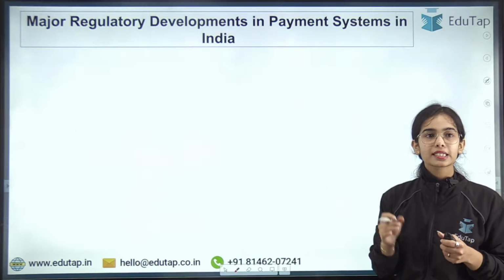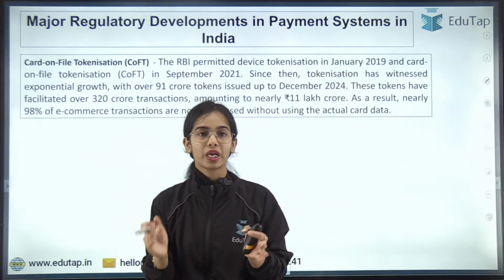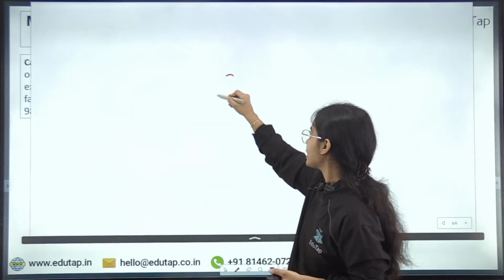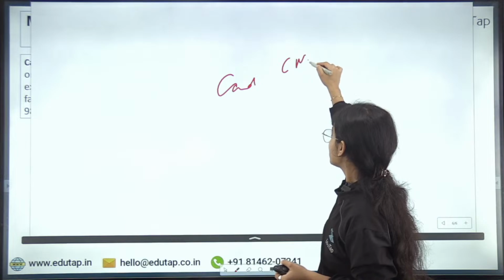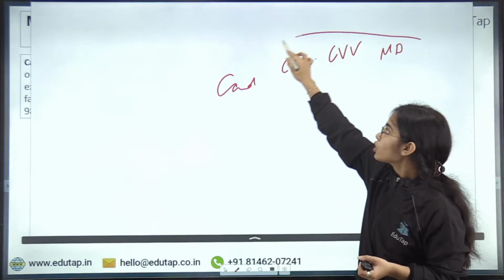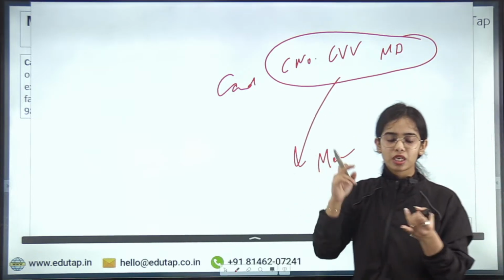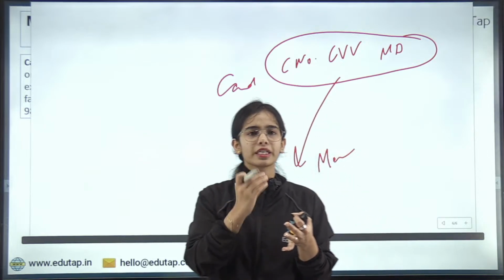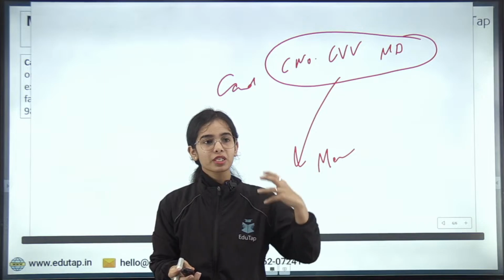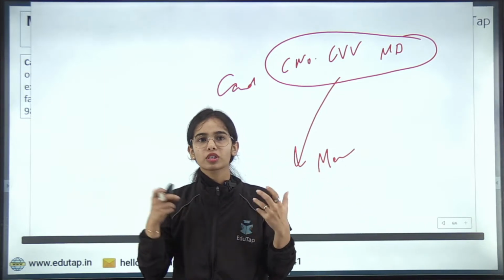Okay, next regulatory development in the payment system was the card on file tokenization. The Reserve Bank of India said that your card details, your card number, your CVV, your maturity date of the card, all this information is going to different merchants, Amazon Pay, Netflix, different platforms. So it is a problematic thing because your details are going out and fraudsters can use your details for taking out the money.